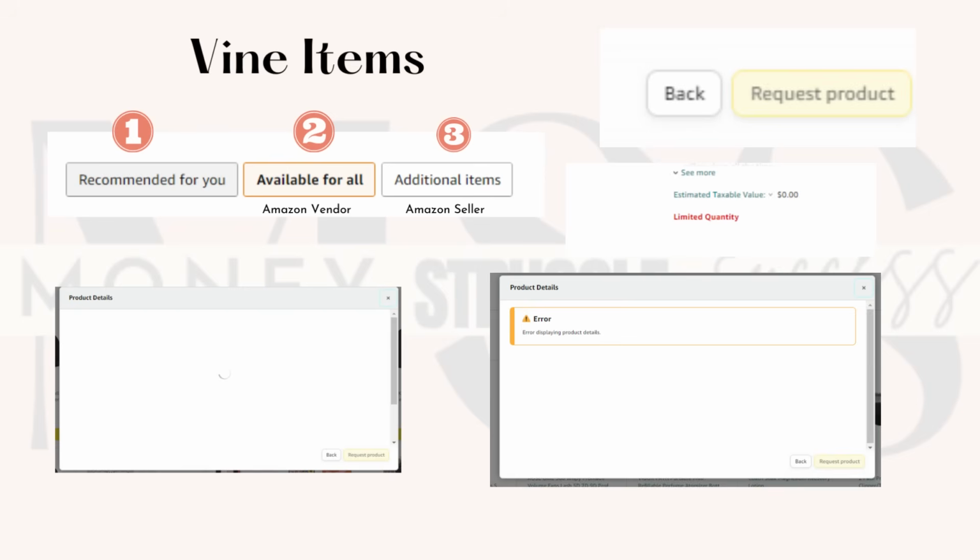Now, over here in the top right corner, you see a back and you see a request button, which is yellow, but it's not clickable. This happens when you have used up all of your actual item selections for that day. This in turn resets at 12 a.m. Pacific, 3 a.m. Eastern every single day. So make sure you are choosing the right items at the right time.